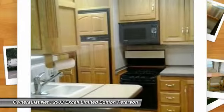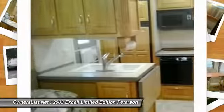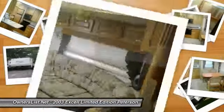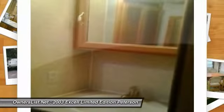Has lots of storage. Main features include three slides, sleeps four, has a skylight, central vacuum, weatherproof awning, thermopane tinted windows, daylight shades, corian countertops, washer and dryer, mirrored glass doors on closet master bedroom, rear ladder, and leveling jacks.